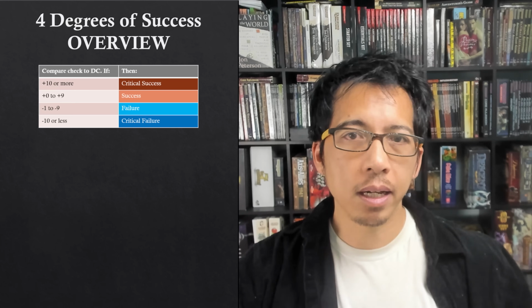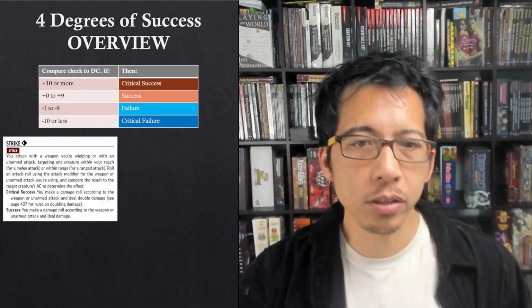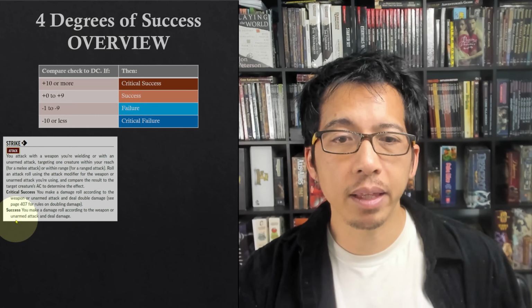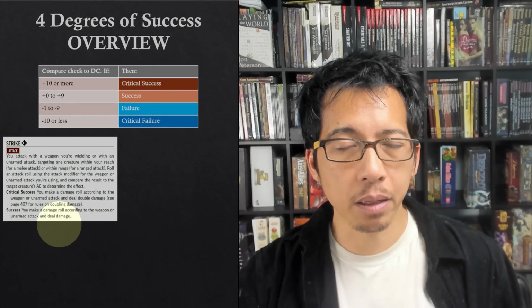And what Pathfinder does is it defines these different results for many different checks in the game. Your basic weapon strike has a critical success result that doubles the damage you do. Note that not everything has a critical failure effect. The lack of a failure entry just means that nothing happens.